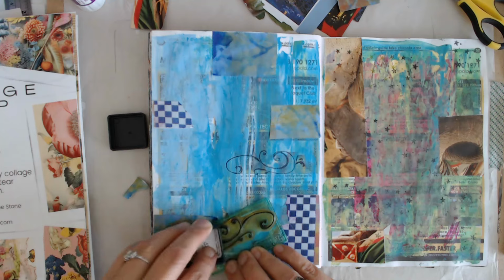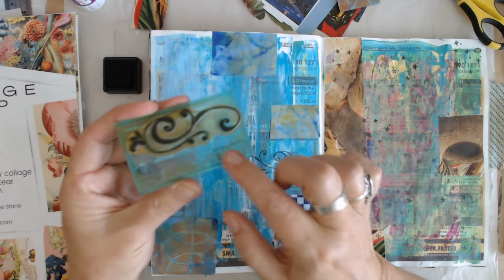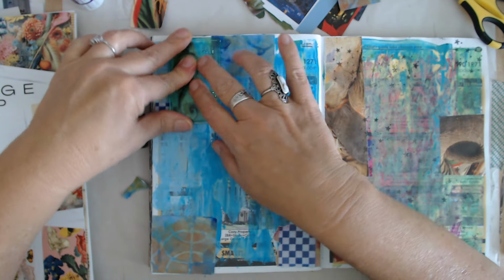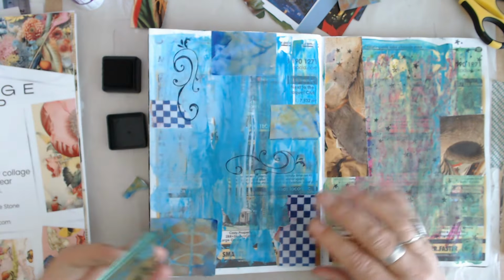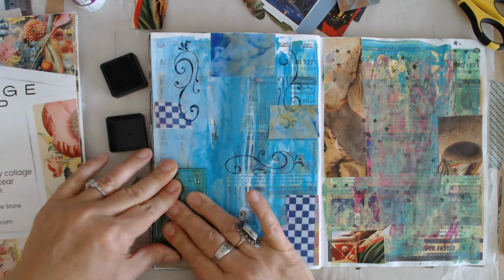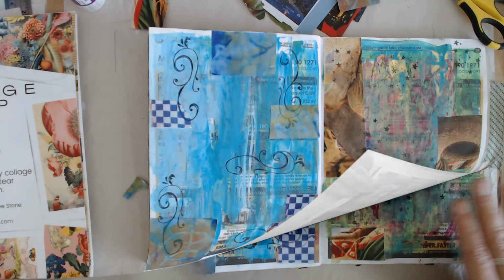I really like having the smaller stamp pads when I'm doing something that has other stamps on it, because as long as I don't get any ink on there, it works great. Because we don't know how much is going to show. Now let's look for an image.